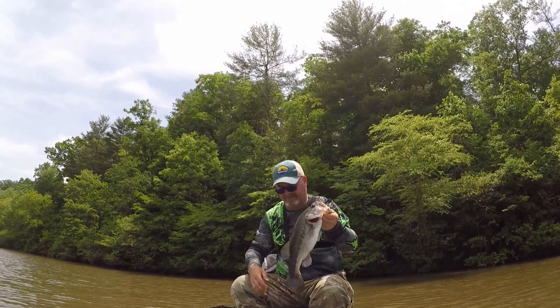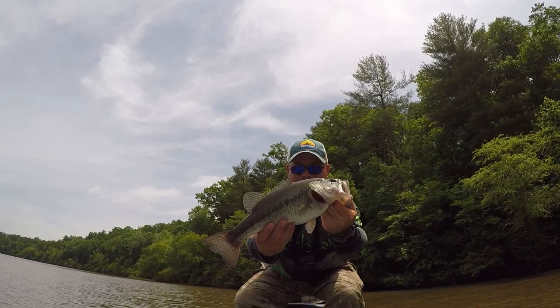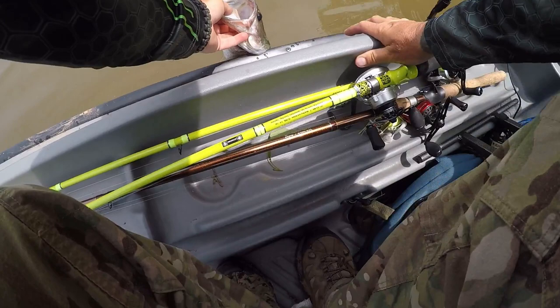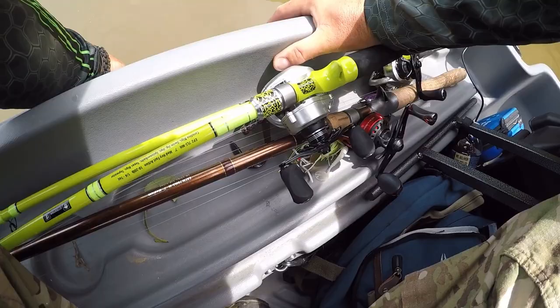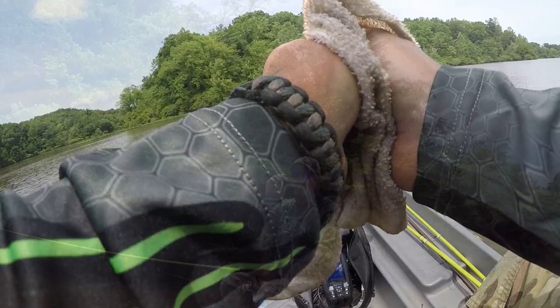Nice fish. Look at that one, guys. Beautiful fish. Yeah, buddy. One more good look. We're going to get her back in the water. Come on, girl. All right. Man, what a nice fish.